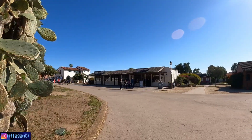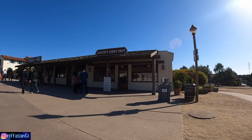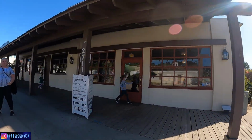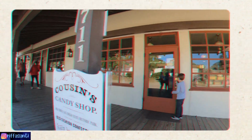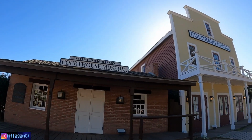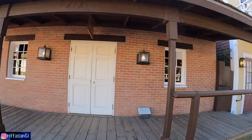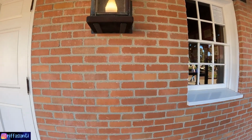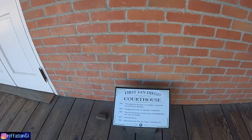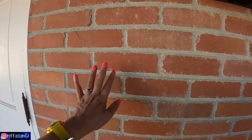So guys, that's Cousins Candy Shop. It is one of the must-visits here in Old Town, but I'm not going to go inside. So this is the first San Diego Courthouse Museum, and that is Colorado House. There is information here. Let me read. Oh, this museum is temporarily closed for maintenance. So this is the information that you can see. I love this brick wall.